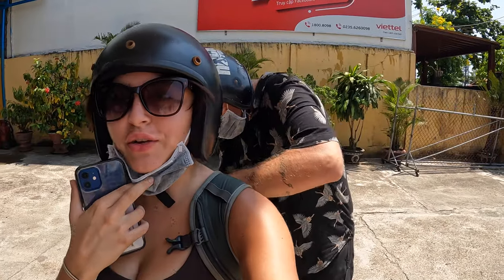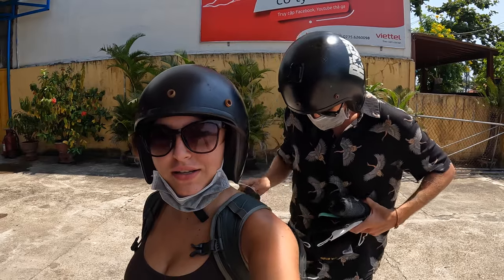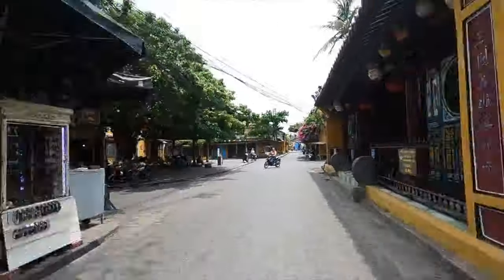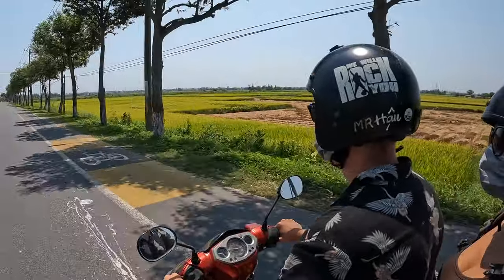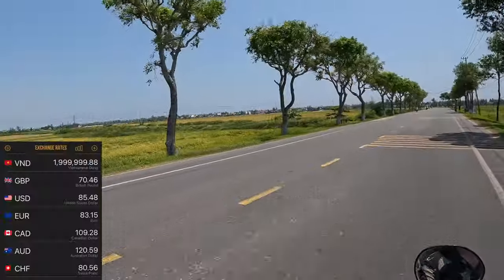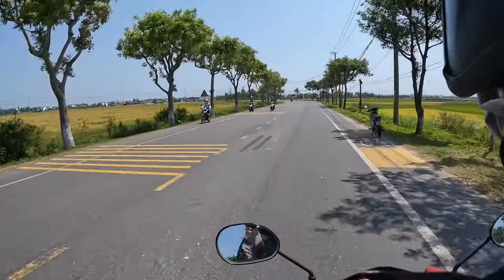We're going to Hue with the Hoi An Pass. Now to hit the road. This option that we've chosen cost 2 million Vietnamese dong. We chose this option because we got to stop when we like and we wanted the whole Top Gear experience.